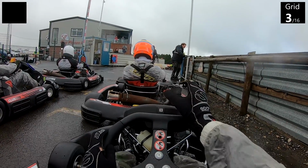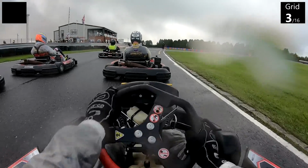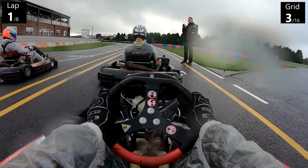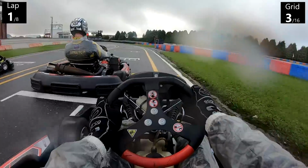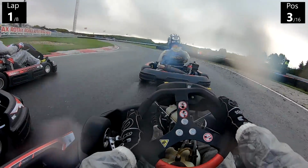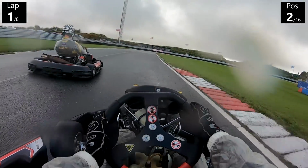Okay, race number 2. This time we're starting 3rd on the grid. So the pole sitter there, just right in front of us. So I'm just going to move over to the right hand side so I can see his foot, so I can react to him going. I can just react to his pedal input and go.